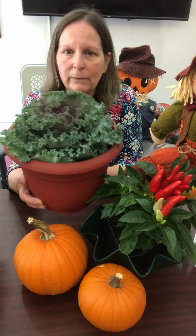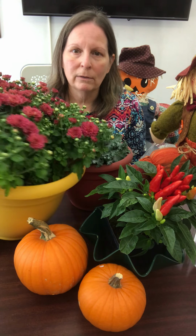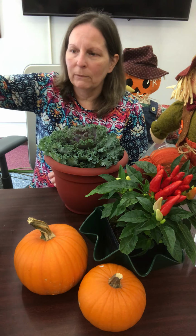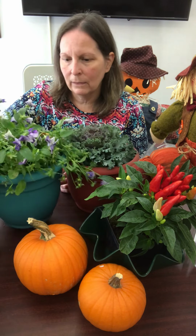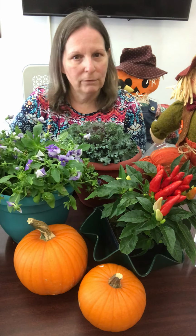So let's talk about the different types of flowers again. We've got our ornamental cabbage, the ornamental peppers. We've got our chrysanthemums, which come in all different colors and sizes. These would be pretty hanging baskets as well. We've got pansies and violas, very colorful. It's nice to have a little purple and a little rustic pink thrown in with the fall colors.